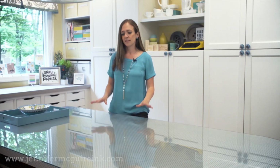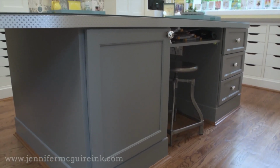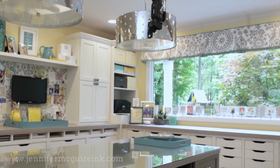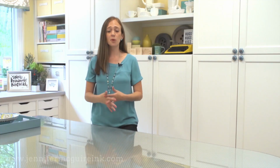I also found that if I work at a table where I'm not facing a wall, if I'm looking out in the open, it's much better for me creatively. So I knew I wanted to kind of have an island where I could work. I have drawers near me with my top used tools, and I have things stashed away that I reach for often. I have a video camera set above so that I can film the cards that I make to share with you.